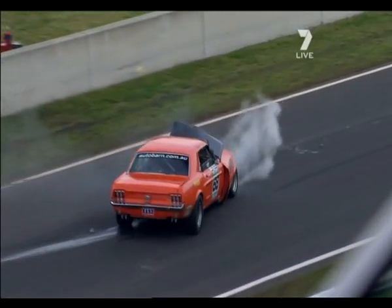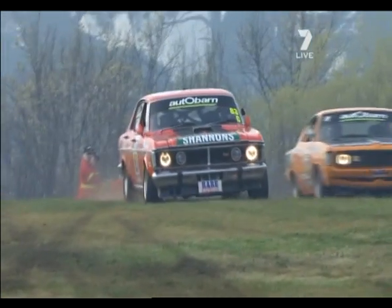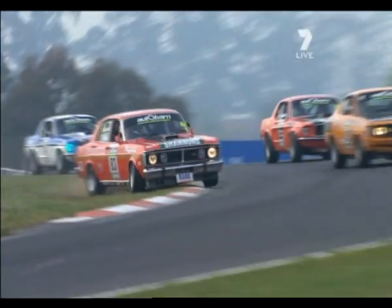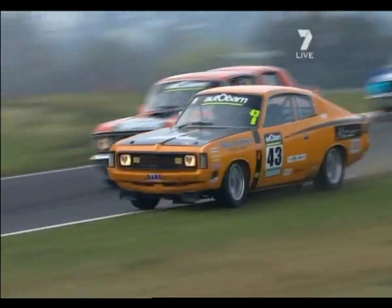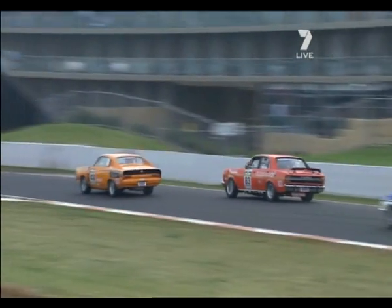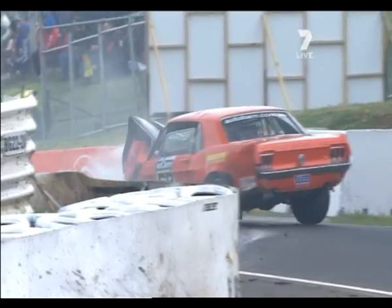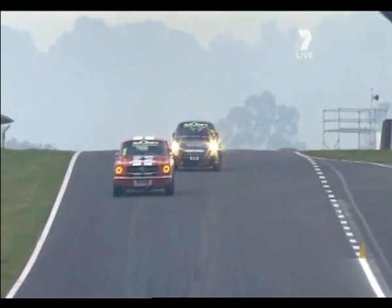Bouncing off that tyre wall. Something fell off. That was strange. He caught the end of the tyre wall, which... Something fell off one of these cars. Let's have a look from this side. There's the tap. See that? There's a little bit of debris from the contact. And the Mustang just smashes into the wall.